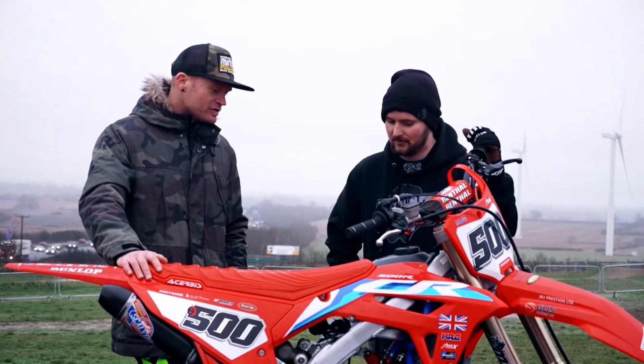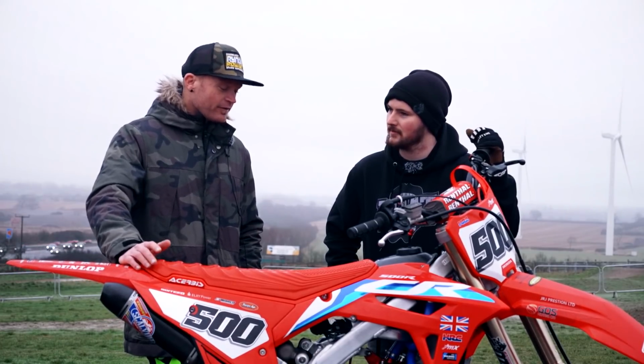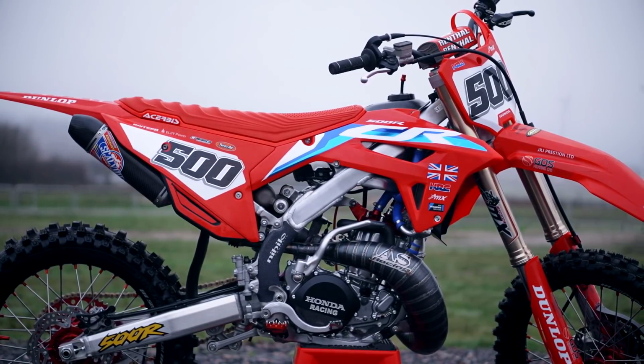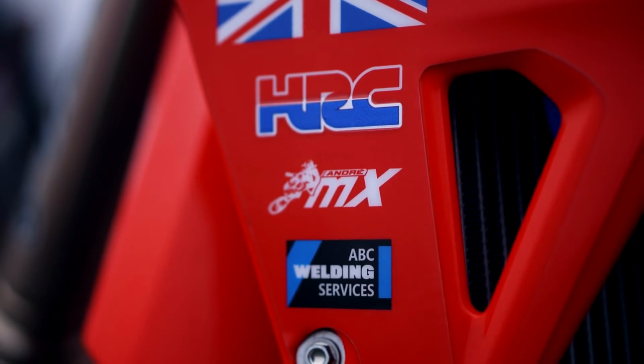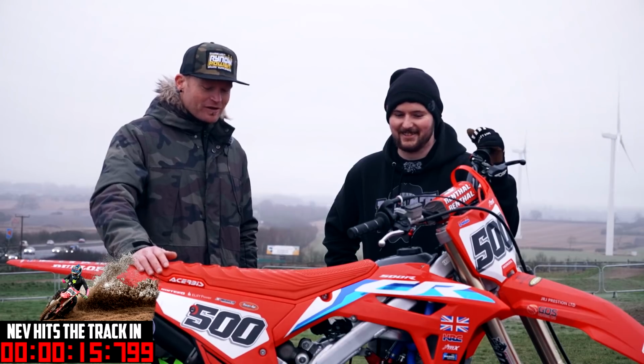This is an 86 engine, so it's a short rod, so it'll have a lot of torque and rev out a little bit quicker. But just excited to have a 500 with brakes and good suspension and a lot of travel. I'm quite excited to try that and see how it is.